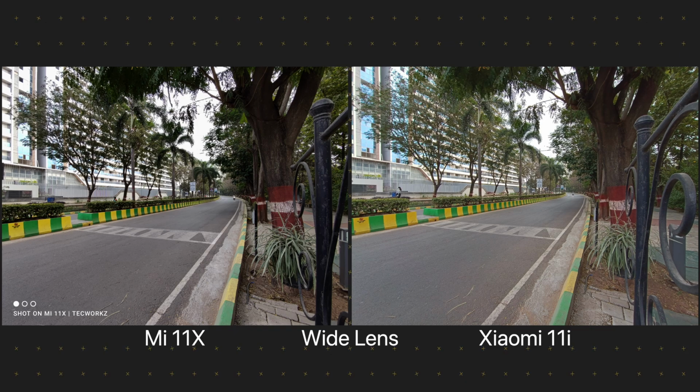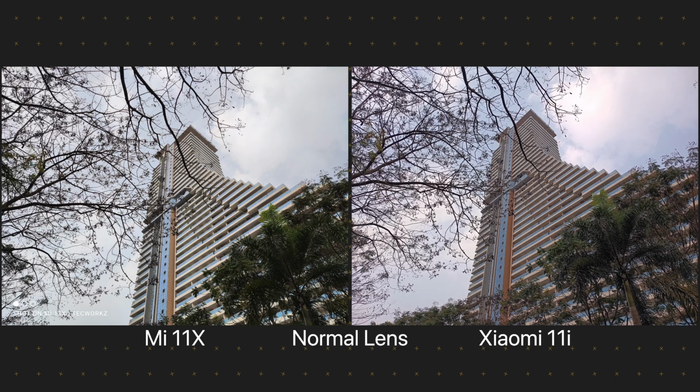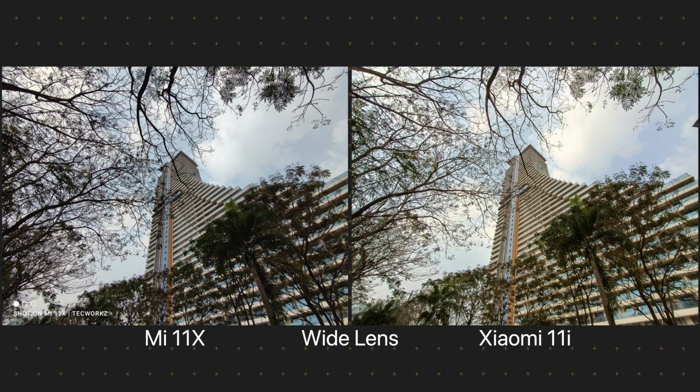In the launch event, Xiaomi said that they worked on matching the color temperature and white balance between the lenses on the 11i. But there is a big difference in the colors from its normal and wide lens, just like the Mi 11X.